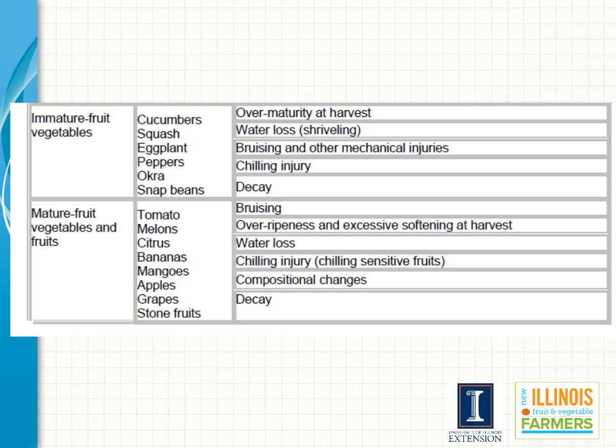In the manual, it starts to break things down into different groups and classes. If we're going to discuss anything, we wind up needing to categorize it for purposes of discussion. And one of the first ways that we need to categorize fruits and vegetables is looking at, is it something that is picked and sold as an immature fruit or vegetable, or something that is a mature fruit or vegetable? And let's talk about what the difference between those two things are.